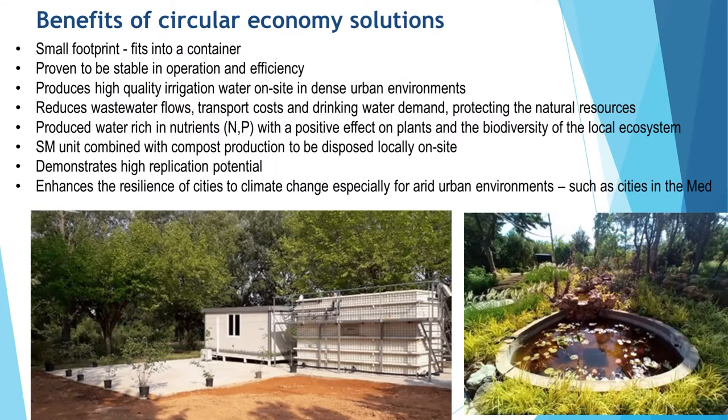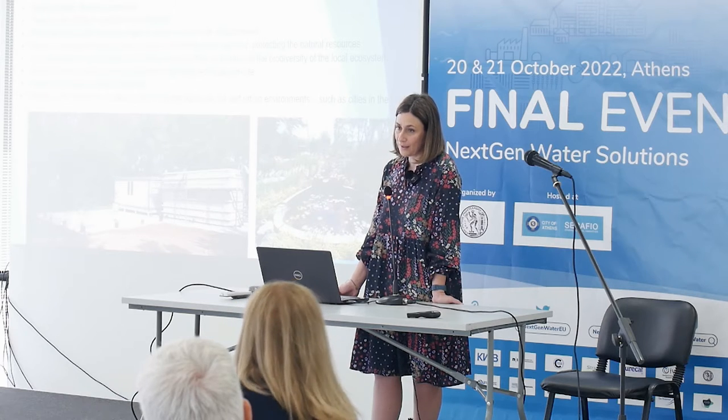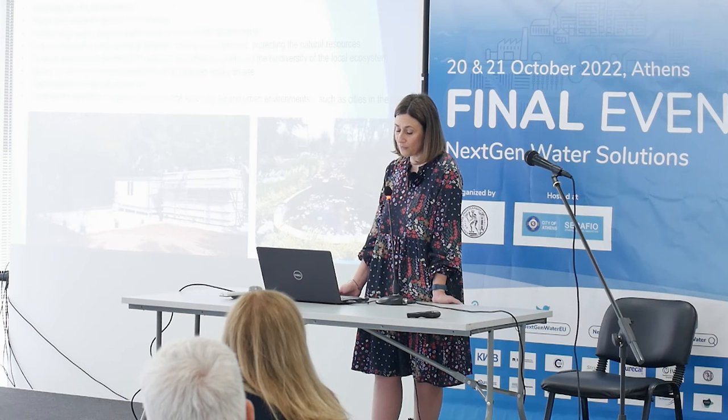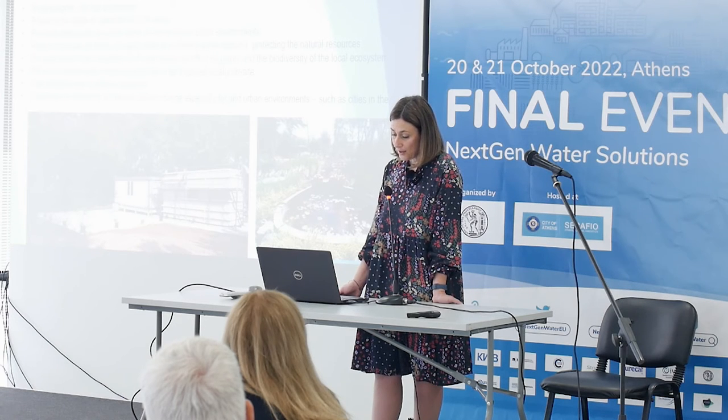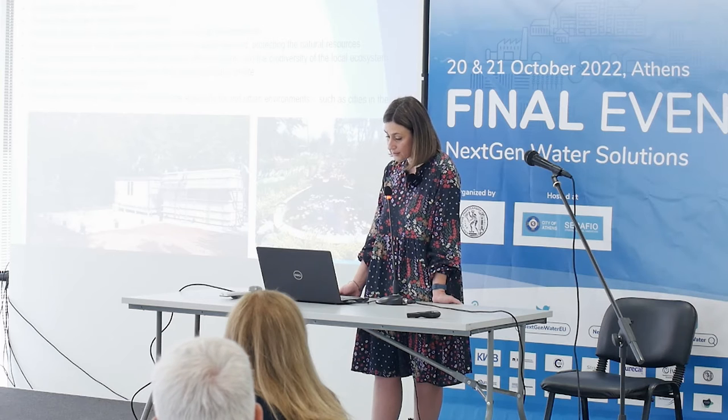And to sum up, I would just like to list some of the benefits of the solutions that we have implemented. As I told you, the technology fits into a container, so it has a very small footprint, making it very practical for implementation in various parks of an urban environment. It has proven to be stable in operation and treatment efficiency, as it produces high quality water for irrigation. Of course, it's obvious that it reduces wastewater flows, transport costs and drinking water demand, which is very important for protecting the natural resources.